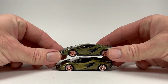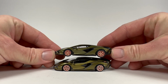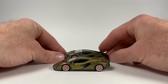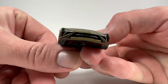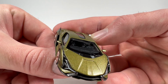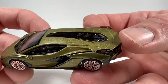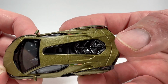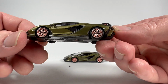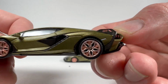Size-wise, it appears to be the same. The wheels, I can tell immediately, look better on the Mini GT. And there's some other details that I'm catching as well. We've got that carbon fiber look in all of the trim. You see that? It's kind of hard to see because it's small, but you see all of that? There's the tail end of it. Wow, this thing looks so cool. It's got 63 up there. That's not on the other one either.